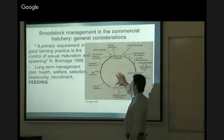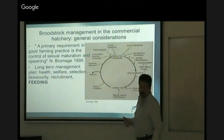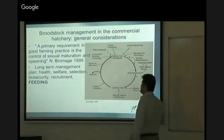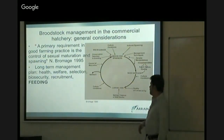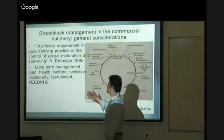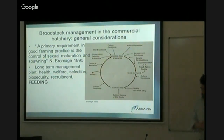But also, if we have a recruitment plan, how do we culture our actual fry? The fry that is always destined to get into our broodstock population. So everything we're talking about is a long-term management that involves health, welfare, nutrition, recruitment, selection, the biosecurity of the whole operation, and feeding. So we're talking a lot about long-term management plans.